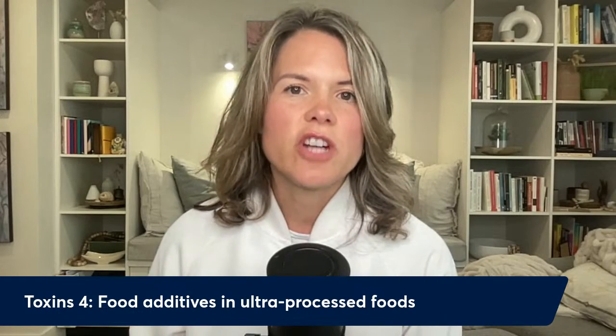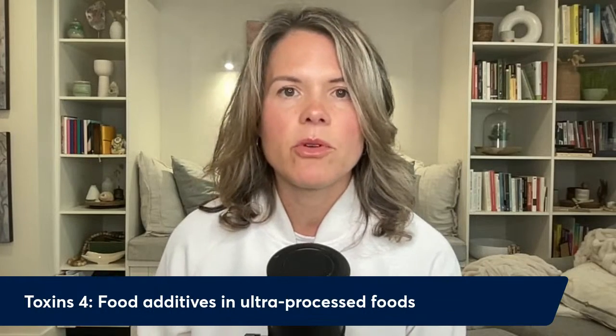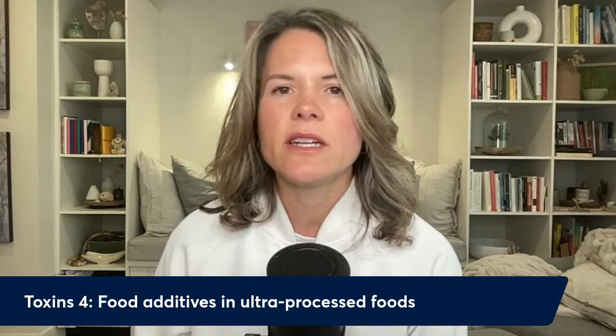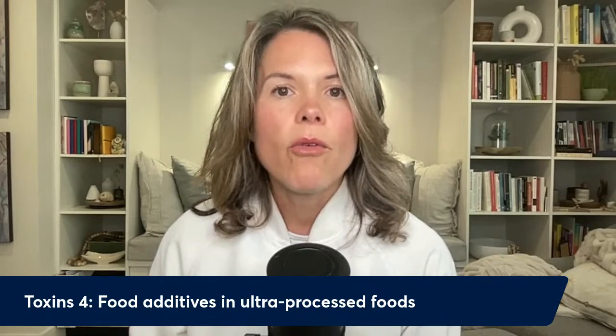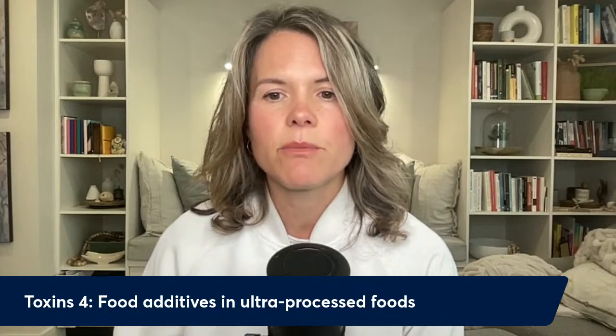And so it's just generally a good rule to avoid ultra processed foods, even if they've been labeled as gluten free and dairy free and low calorie, natural, organic. Whole foods is really the safest way to go, and really minimizing that consumption of ultra processed foods.